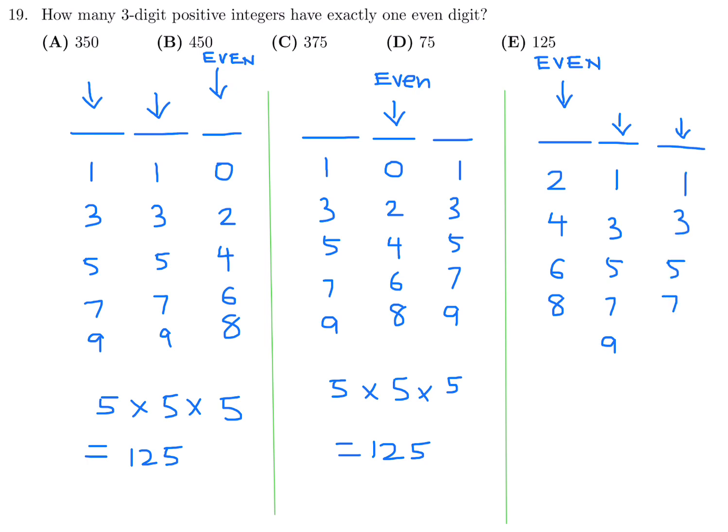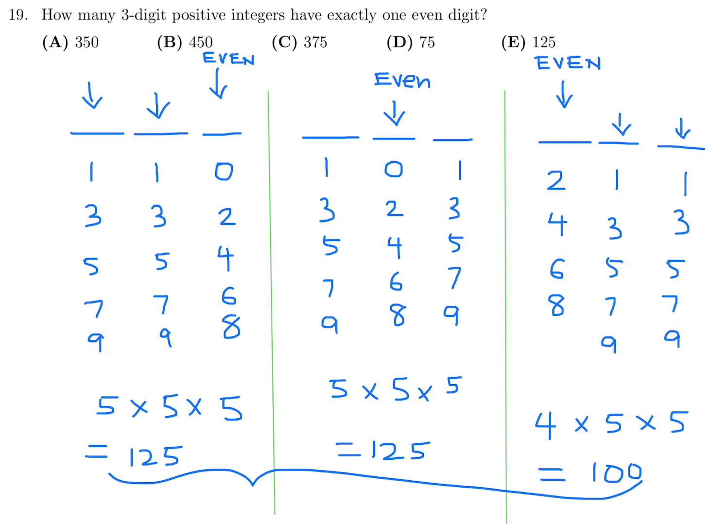So the number of choices for the first digit, which is the hundreds digit, 4 this time. But then for the tens digit and for the units digit, it's 5 and 5. So this is slightly different. This is 100. So the total, I have to add these three guys, 125, 125, and 100, is 350. So the answer for number 19 is A.